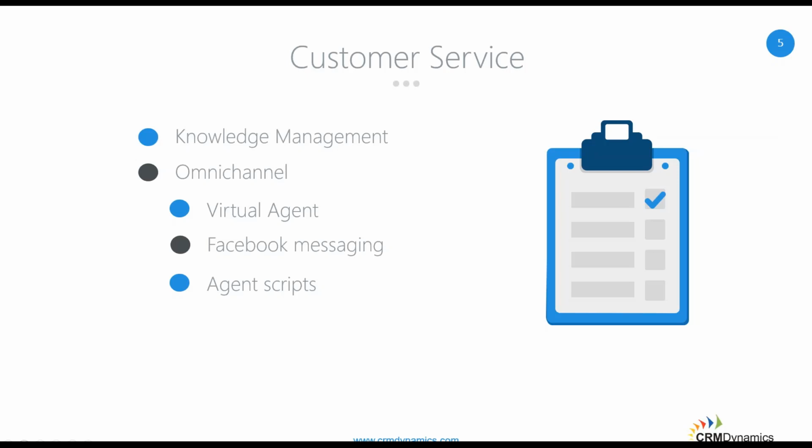To further support your agents and deliver more consistent and positive customer experiences, you'll be able to configure scripts. So you can provide more step-by-step guidance and even automate them based on the type of session. So type of session being whether it's an incoming chat or phone call, you can have different agent scripts popping up to support your customer service agent.